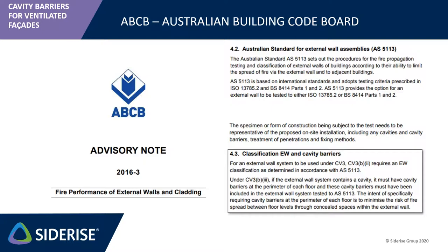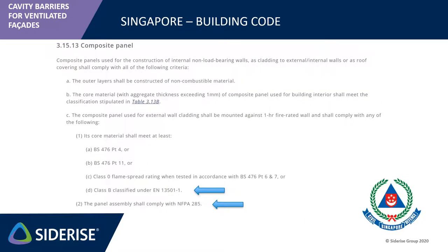We have the Singapore Building Code, again very prescriptive. Classification of the product is mandatory through EN 13501 or BS 476. And the minimum classification of a product that you can use is class B. And you should also do a large-scale system test, which is NFPA 285.